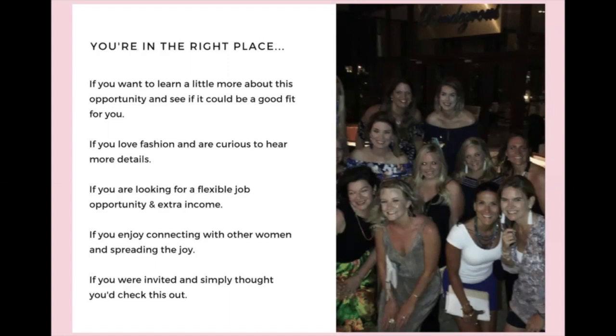You might also be in the right place if you are looking for an income opportunity. If you are looking for something flexible that could eventually be a replacement for a full-time job, or that could just help you pay for the mortgage, or get you shoes, or pay for a coach for your son's baseball, or whatever it may be, whether it's an extra couple hundred dollars a month or the sky's the limit, this is what Stella Dot can provide through our platform.